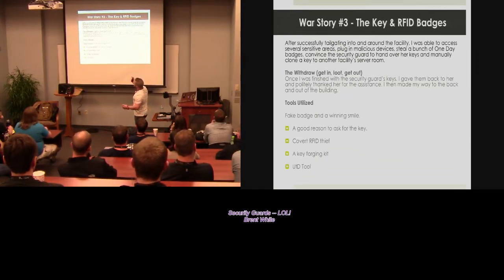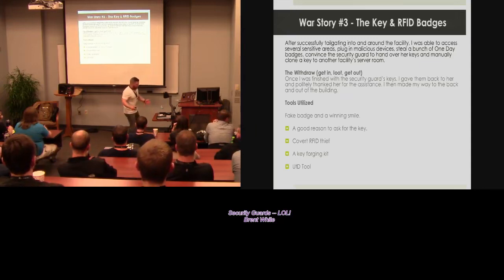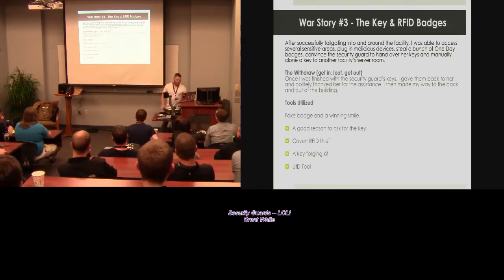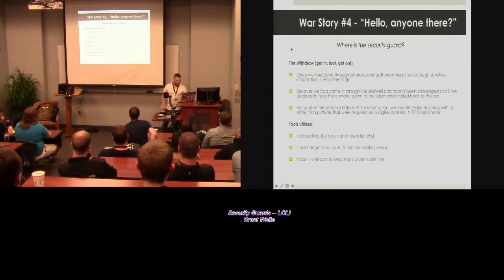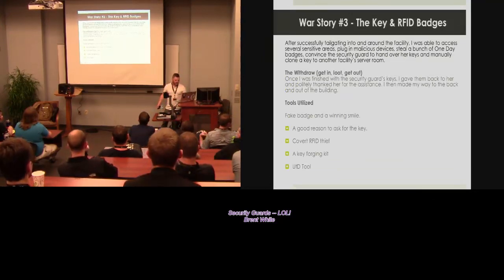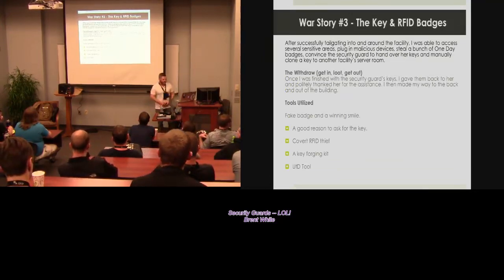Key RFID badges. So this is Tim's, and I apologize for having to read, because he's so familiar with this that I kind of have to go over it again. So we got into a facility, got into several sensitive areas, plugged in malicious devices, and stole a bunch of one-day badges.